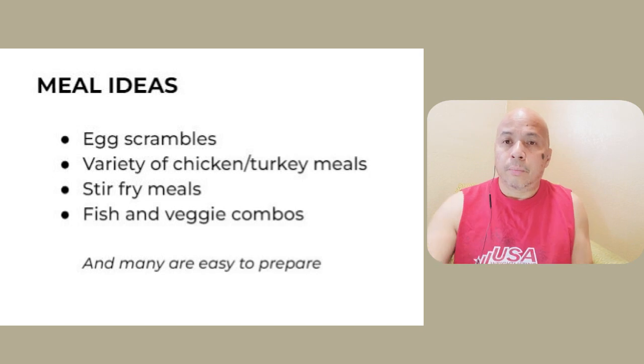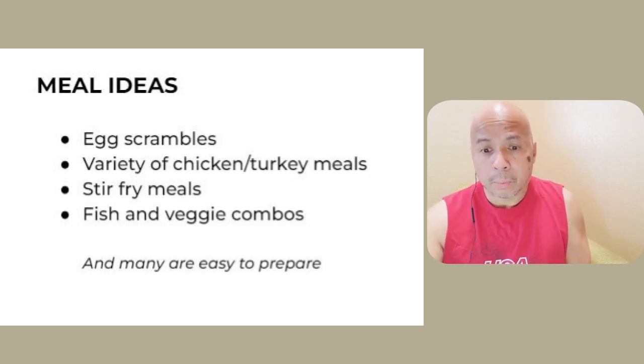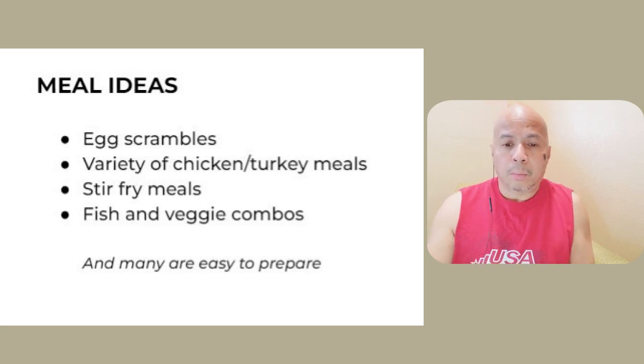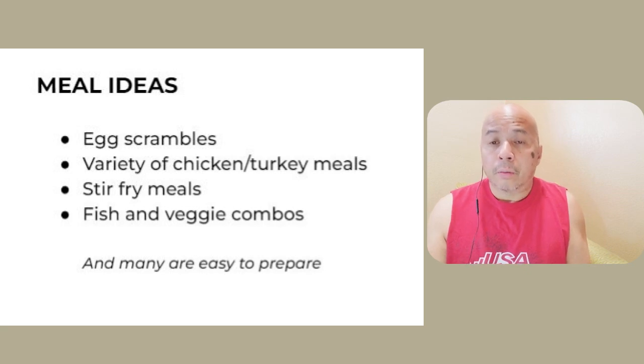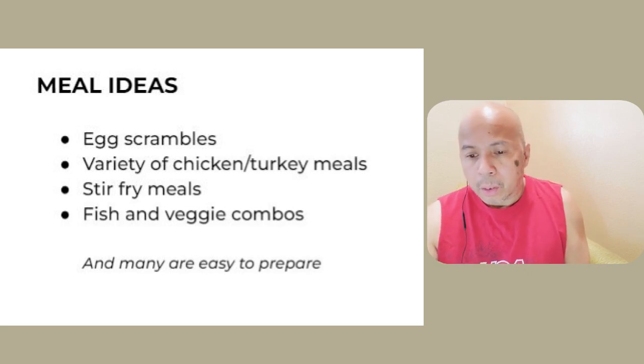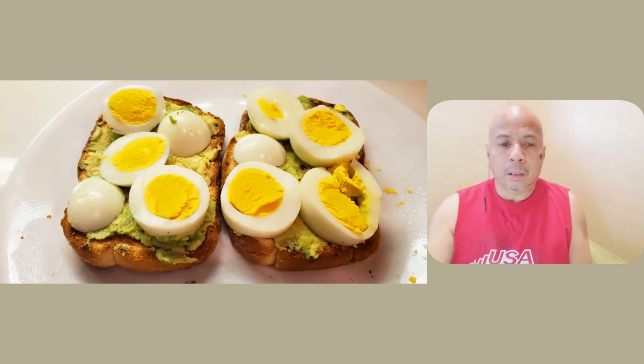Okay, now I'm going to show you photos of meal ideas, and let's take a look at some of them. Forgive me, I'm looking at my computer so I know what I'm talking about. First of all, some meal ideas: egg scrambles. Big fan of egg scrambles. A variety of chicken meals you can make, stir-fry meals, and there's a lot of fish veggie combos that you could do. So some of the meal examples, here are some photos: avocado toast and eggs.